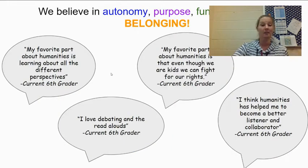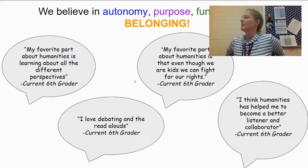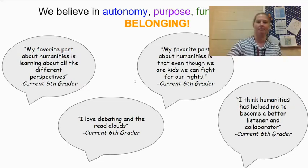Here are some things that some of the kiddos have said. This is straight from some of the feedback they give. These are things they said about humanities. My favorite part about humanities is learning about all the different perspectives. I love debating and the read alouds. My favorite part about humanities is that even though we are kids, we can still fight for our rights. Thought that was powerful. Be an advocate. I think humanities has helped me become a better listener and collaborator.